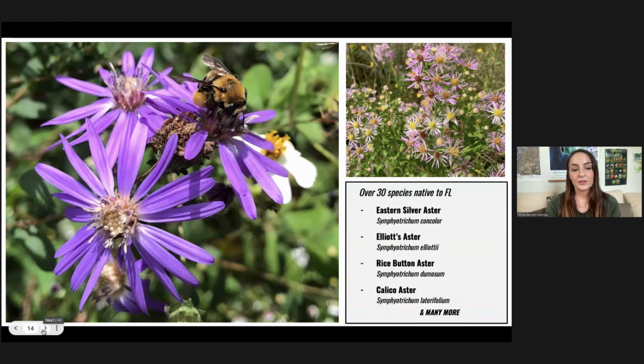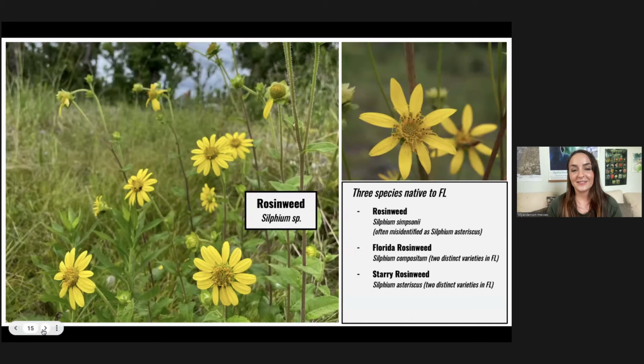Okay, rosin weed. This is a beautiful species that is beginning to be more recognized and used more often, which makes me very happy. It often blooms in the spring, and then it will have another flush later in the summer and fall. And it's extremely tough, very easy to grow.